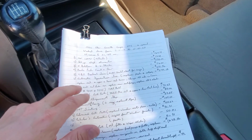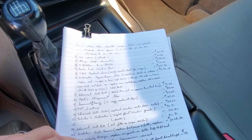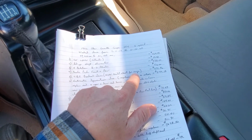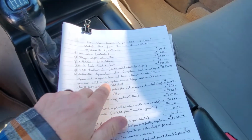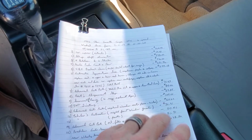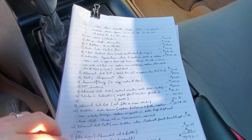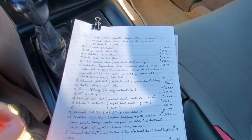Skip shift eliminator, upgraded to the Bilstein shocks on all four corners. Of course, the BF Goodrich tires, and like it says here, as per build sheet for size. New radiator, new upper and lower hoses, all fluids changed. But yeah, just a very well maintained car. So all of that stuff is here.